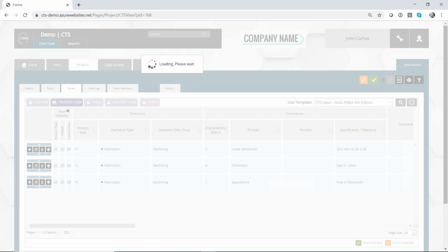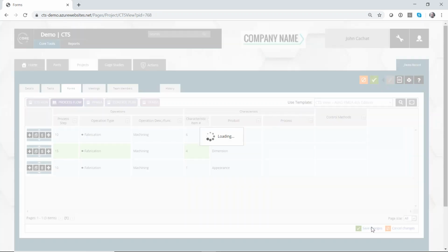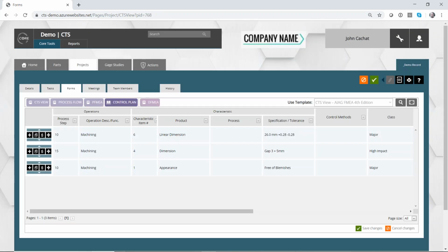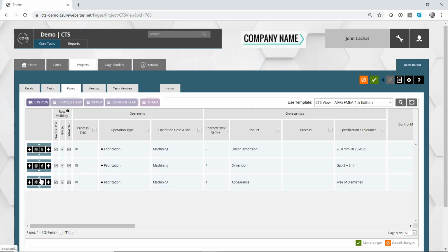So let's go back in the process flow. We want to make sure we don't break anything. If I go into this and say, no, I'm going to make that op 15 and save it, again, op 15 should be in the PFMEA and op 15 should be in the control plan. And wait a minute, that's out of order. This should be up here. You can drag this up and move them around to make sure they're consistently used. And then the CTS View, again, is where I'm able to tie all that together.